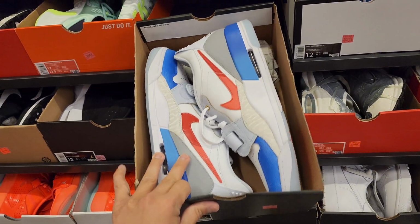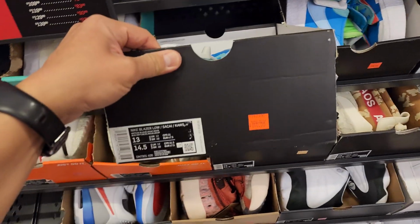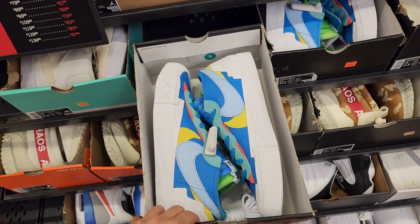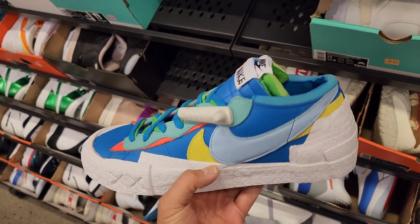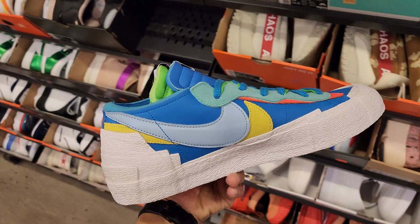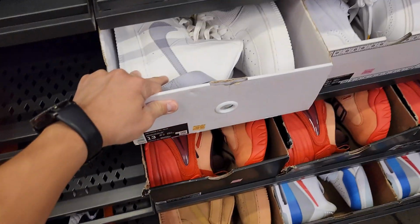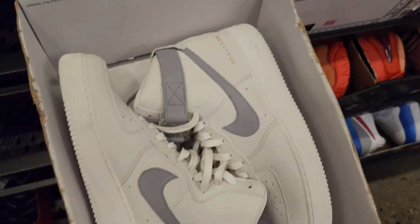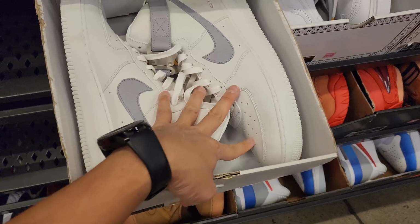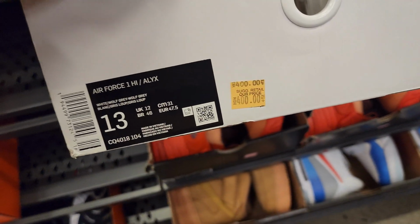Dude, got some Legacy 312s. Haven't seen those in a while. $145. Size 13. They got a Blazer Cause collab. See the Cause logo right there. They are Blazers. Yeah, $140 for the size 13 right here. Air Force One highs. I don't know which version that is. It is different than just the regular version. It does have really premium leather as well. 400. What the hell? 400.